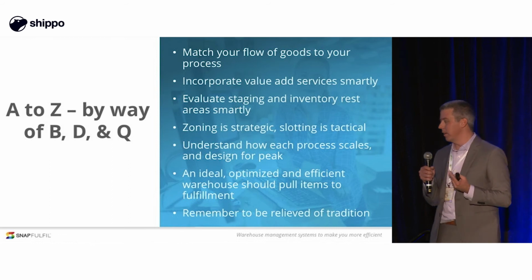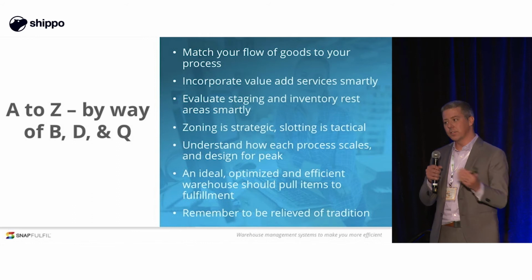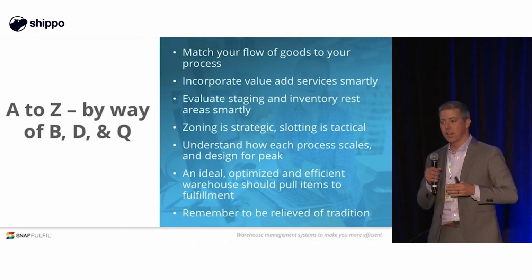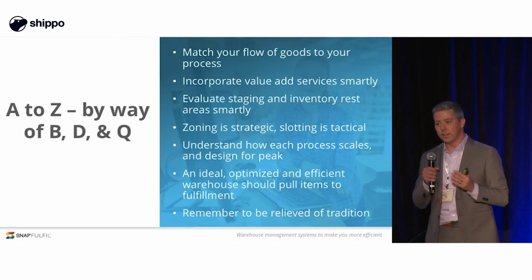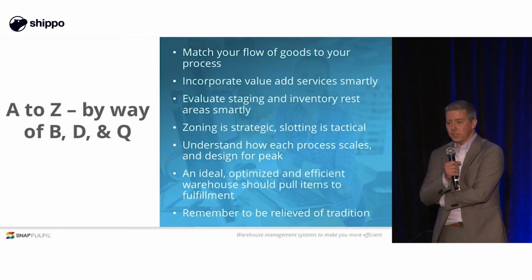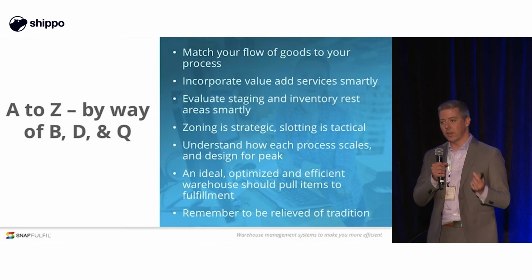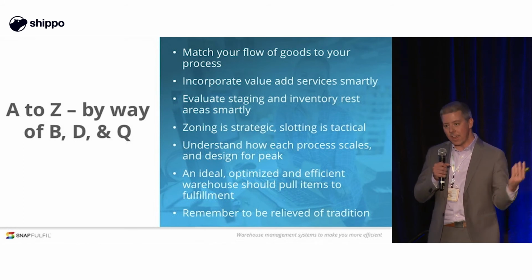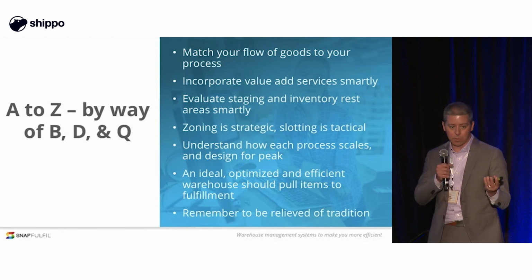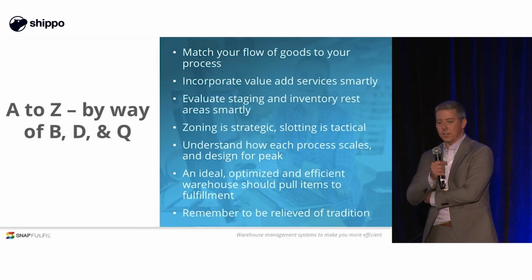An optimized and efficient warehouse should pull items to fulfillment. So this really goes to the end of the process, having shipping be the fastest process within your warehouse. That's going to pull everything before it into line, giving you a fast and efficient operation. So do a one pass through your warehouse, all areas, optimizing as best as possible, then go back and hit shipping specifically so that it is the fastest process. And I know that's one reason why you're here today: go through the Shippo conference and understand how Shippo can make you faster.